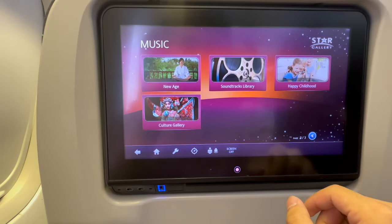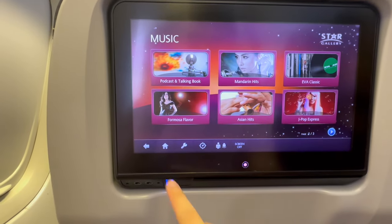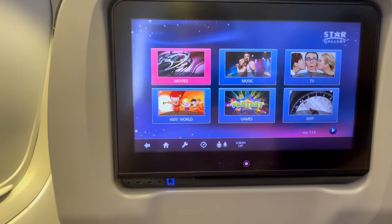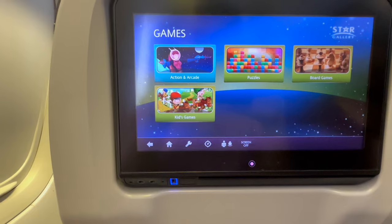Here we have the music tab. Similar to the movies tab I showed earlier, they do offer a good amount of international and Asian music that you can listen to, including some EVA classics. The games tab also features a wide variety of games to play during the flight.